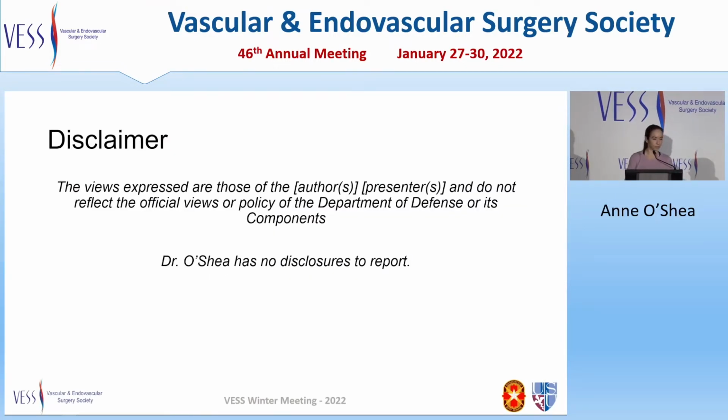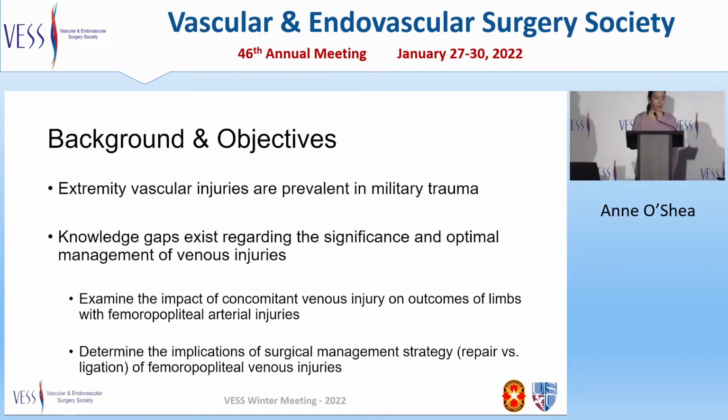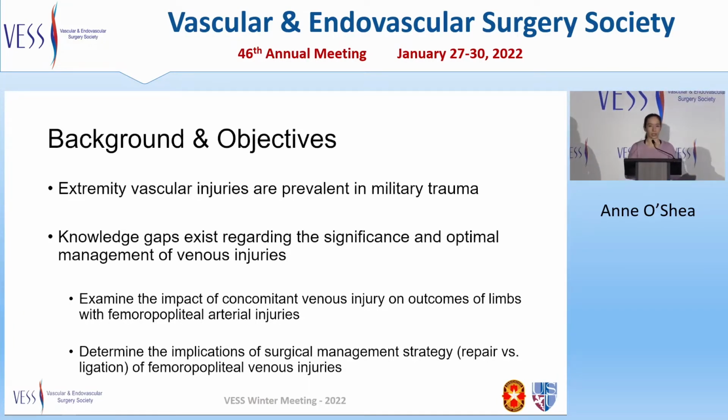So extremity vascular injuries are prevalent in military trauma. They account for approximately 12% of all military trauma in Operation Enduring Freedom and Operation Iraqi Freedom. However, knowledge gaps exist regarding the significance and optimal management of these venous injuries. With this analysis, we attempted to examine the impact of concomitant venous injuries on outcomes of limbs with femoral popliteal arterial injuries, and determine the implications of surgical management strategy, repair versus ligation of femoral popliteal venous injuries.